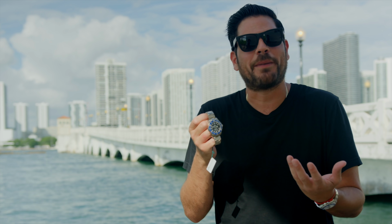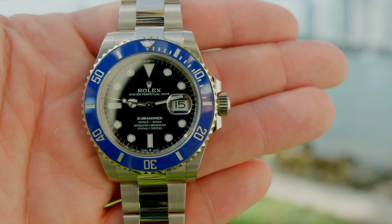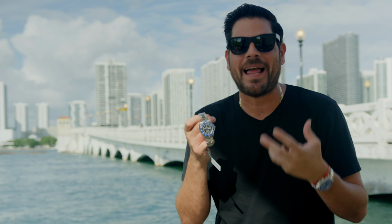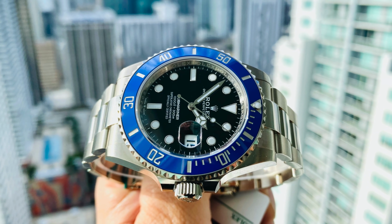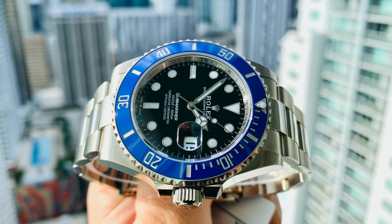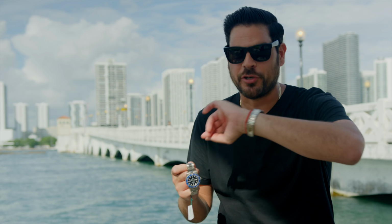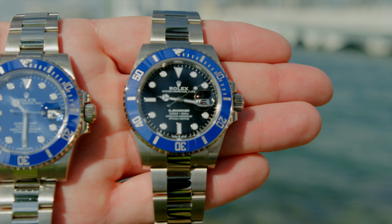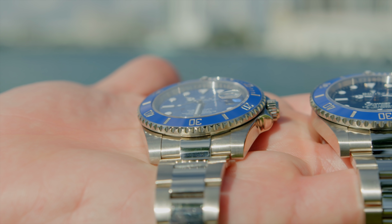I don't know what it is about something so simple, just keeping the same watch as before, like this Smurf that I'm wearing here today, and just dropping a black dial that makes such a huge impression and difference. Honestly, I can't believe that they didn't do this earlier. Yes, I do like the traditional Smurf, and it is an amazing watch. However, the black dial certainly gave it a whole new twist.